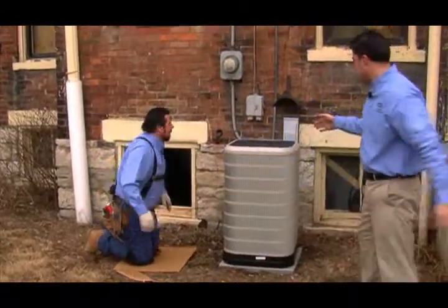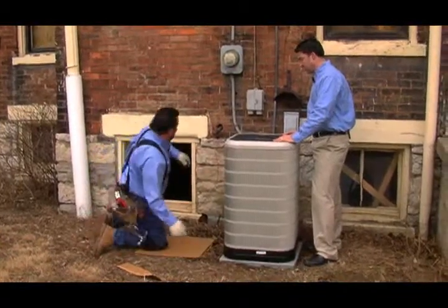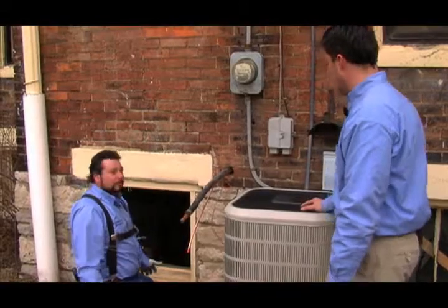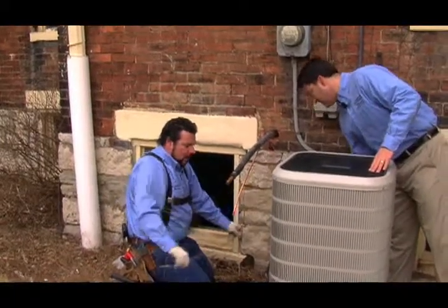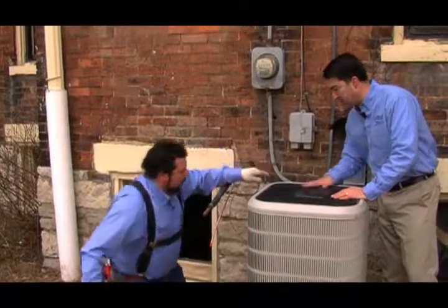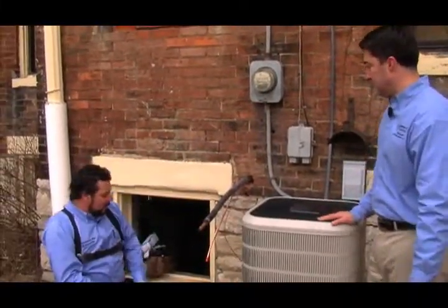Now, how do you connect this to the house, Chris? We have copper refrigeration lines, Bryce, that tie into here. We have a low voltage wire we tie in, and of course our high voltage. Now, the low voltage, this is for the thermostat? Yes, the thermostat, this tells the air conditioner to come on and the blower in the furnace to come on. This is what operates that. And then your high voltage is what actually fires this baby up. Right, that's what turns the compressor on, and that's in that disconnect box, which happens to be code. We have to have those.